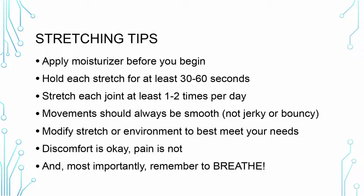And we'll go through a few ways to modify each of these stretches today, but take into consideration what your needs and limitations are. So if you have difficulty with your balance, you might opt to do some of the seated or lying down stretches versus some of the ones that are done in standing. And if you're at home, you'll have easy access to maybe a chair or a table, versus if you're in the hospital, you might have to adapt for those circumstances.